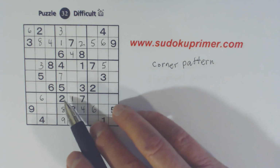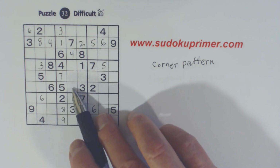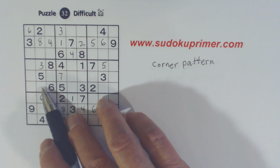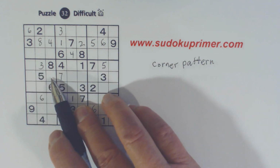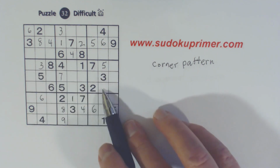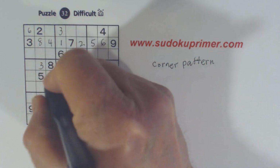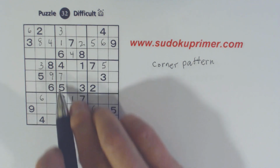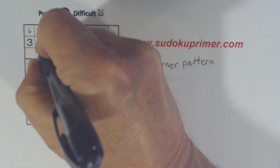Alright, so let's see. We've got 8 9s here. So a 9 can only fit in one of these 2 cells in box 4 here, but since we have 8 9 twins here, we know the 9 will fit right there. And because of that 9, we'll know this is a 9.